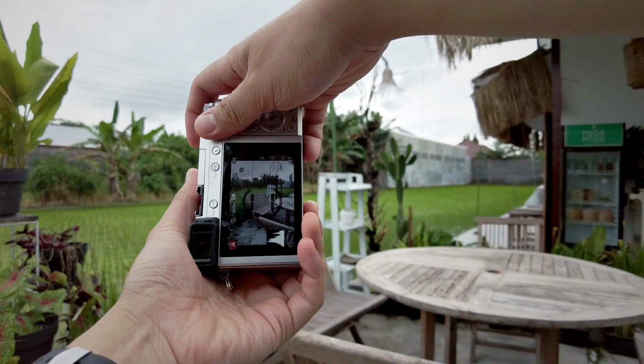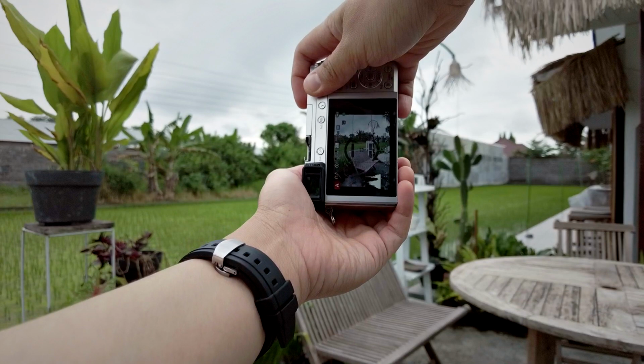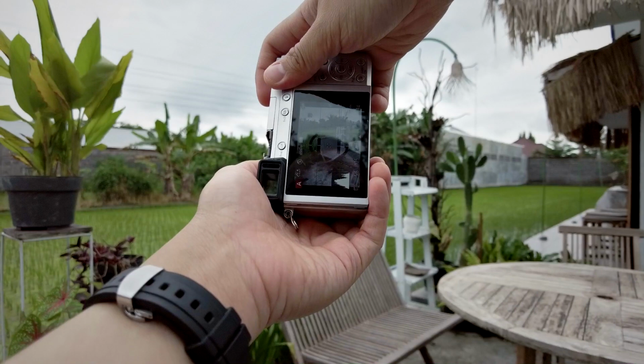A very simple vertical composition like this. And I wanna try to be at 12mm, the widest focal length possible, to try to include as many things in the frame as possible. Sometimes it's not a good idea to include so many things in your frame because it'll look too cluttered, but sometimes this is exactly what you want.